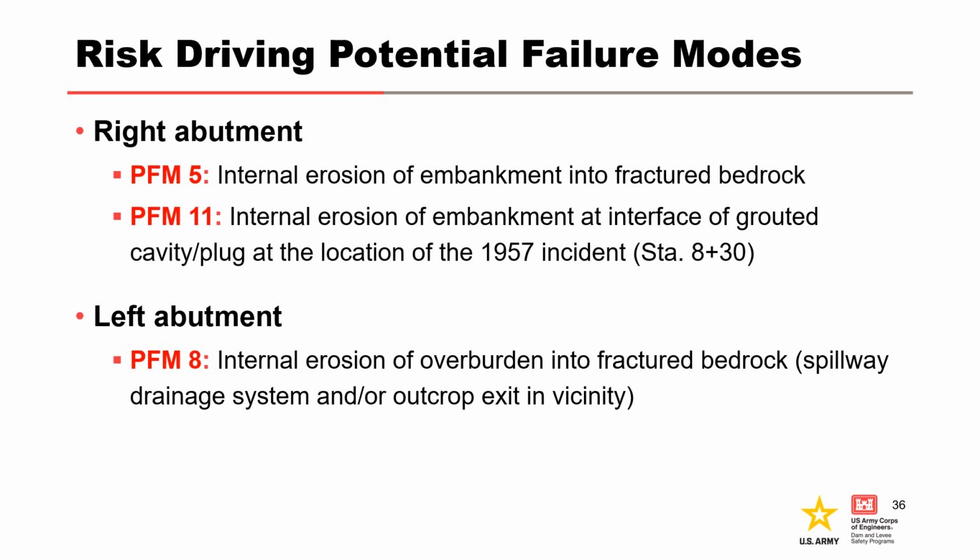vicinity. This study was performed prior to the current terminology and prior to the current event trees used to evaluate different internal erosion processes. Internal erosion is a broad term, and specific mechanisms are now assigned. PFM5 and PFM8 are both internal migration potential failure modes. PFM11 can be considered concentrated leak erosion, internal migration, or some combination thereof, as is often the case when working in karst environments.